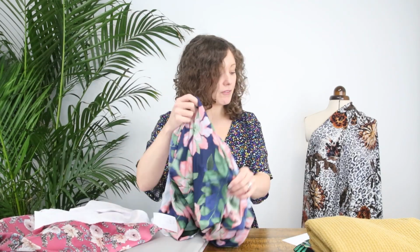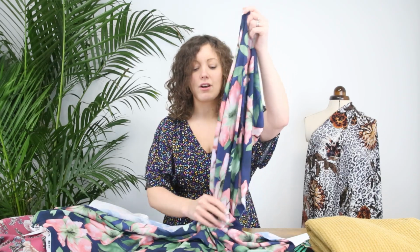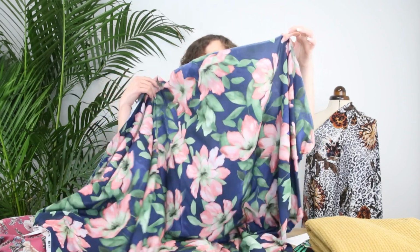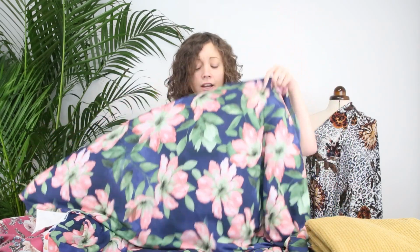So the next fabric we've got is a woven stretch crepe fabric. Now this is a smooth finish crepe, so there's very little texture in there compared to some crepes. And it's very lightweight as well, so you can see just how soft and drapey and fluid that fabric is. It's absolutely beautiful, and I just love this stunning floral print design. Compared to some other crepe fabrics, crepe can come as non-stretch or stretch. It's more common to find crepe that's non-stretch, so this is a more unusual one.